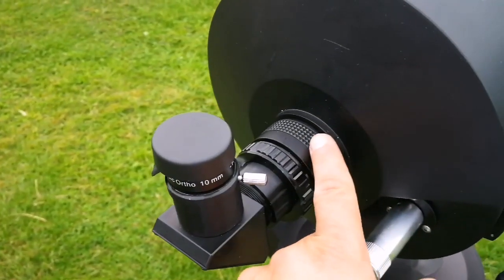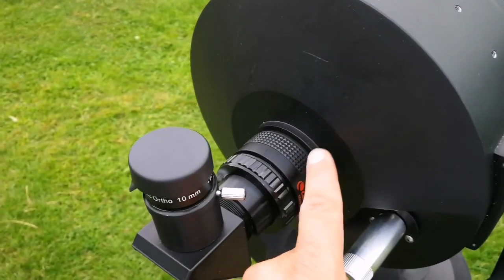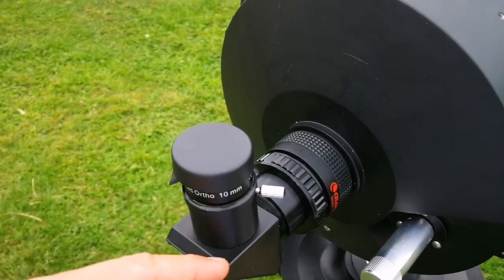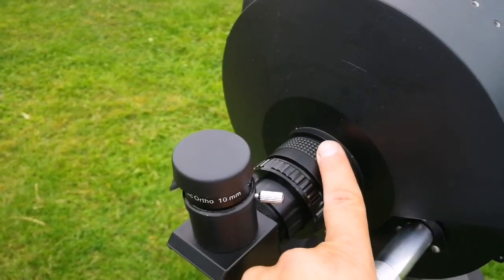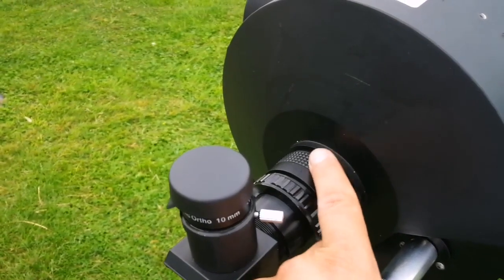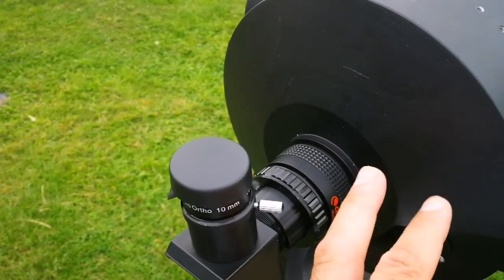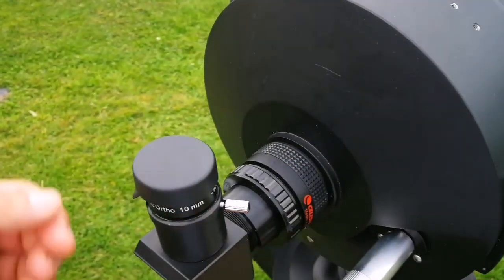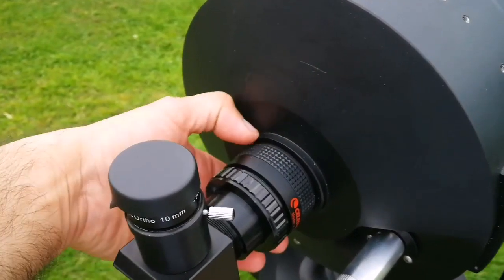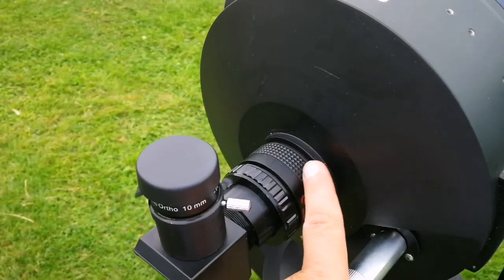Of course, you can remove this if you want to. For planetary viewing, it probably is better to remove it, or use a Barlow or a low magnification lens, just to see more of the detail that is visible in planetary objects like Jupiter and Saturn, which are now in the sky. And for very wide objects like the faint fuzzies, nebulae, clusters and all those things, it's better to have the focal reducer.